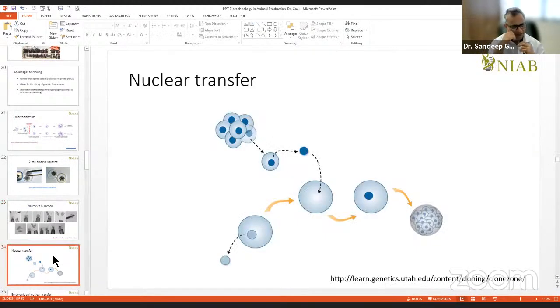What happened when Dolly was produced was a technique through nuclear transfer. As you know, most genetic material is restricted to the nucleus of the cell. There is also certain DNA present in the mitochondria, and that is the cause of a lot of epigenetic complications that take place during embryo transfer. But we are not going to talk more in detail about that.